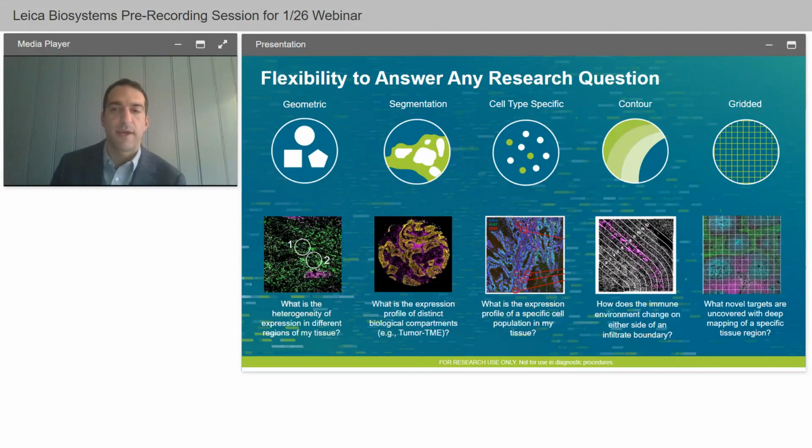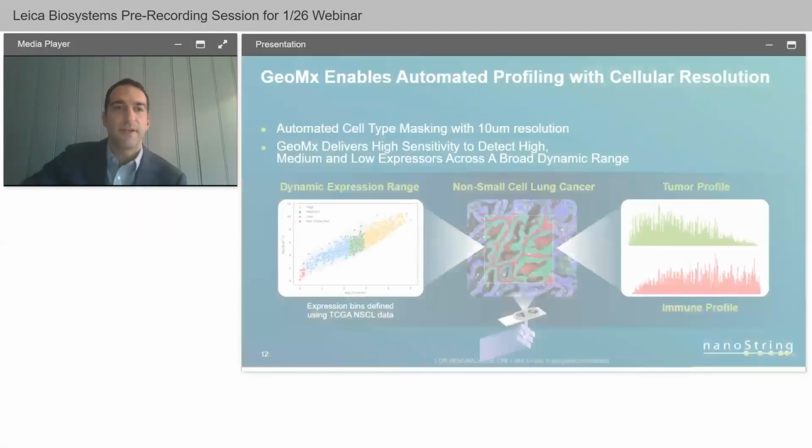And then finally, if you have no spatial question in mind, other than just you want to look at overall expression and understand, across this large area, what the expression of these targets are, we can do gridded profiling as well. And the system allows you to just set your gridding criteria. So how many boxes do you want? And then just drop them right over your tissue and do high plex, high region profiling using this kind of unbiased gridding approach. So lots of flexibility on the system.